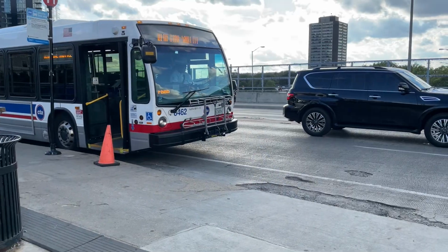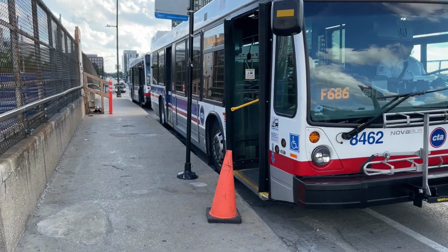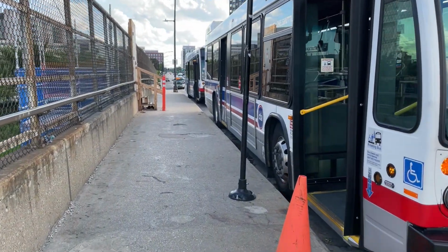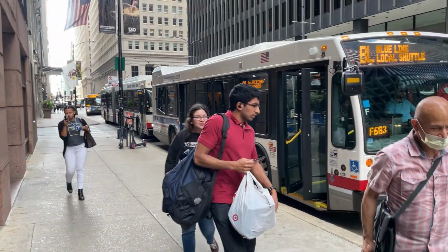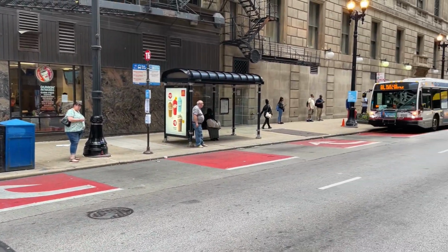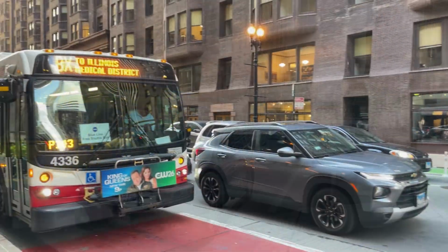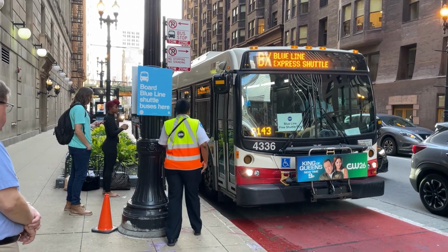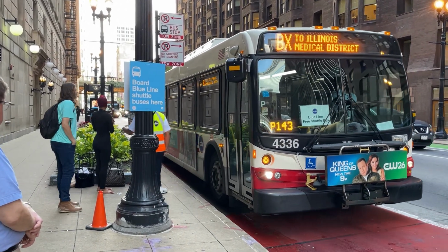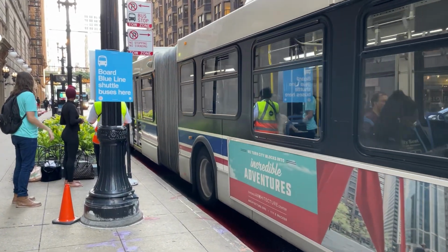And of course, this shuttle bus process is reversed in the opposite direction, with inbound trains from Forest Park terminating at Illinois Medical District and shuttle buses running from the Ogden entrance back to Jackson. Shuttle buses return passengers here on Jackson, just across Dearborn Street from the station entrance where the westbound shuttles depart. There is also an express shuttle bus which runs eastbound only from Illinois Medical District to Jackson in the morning rush hour, and westbound only from Jackson to Illinois Medical District in the evening rush hour.